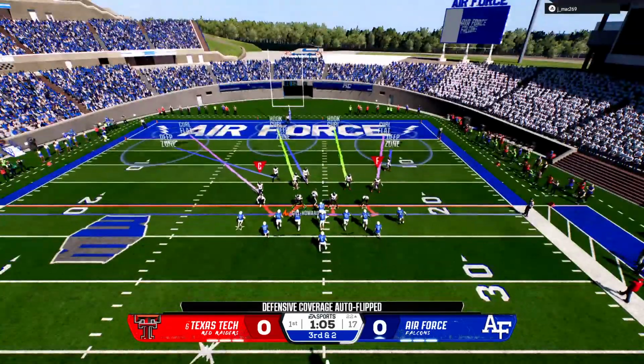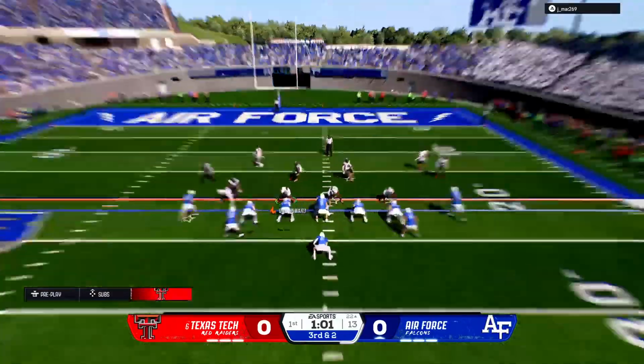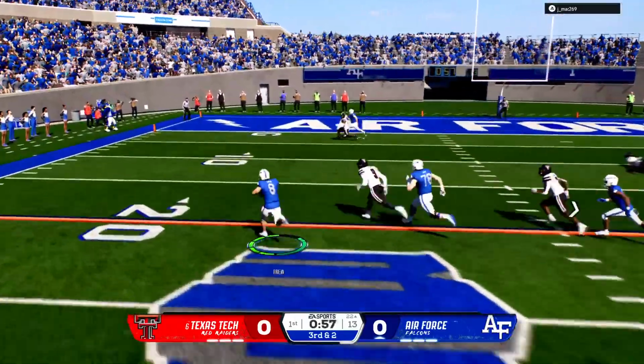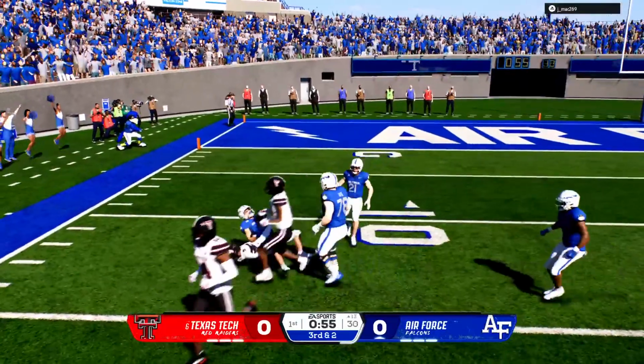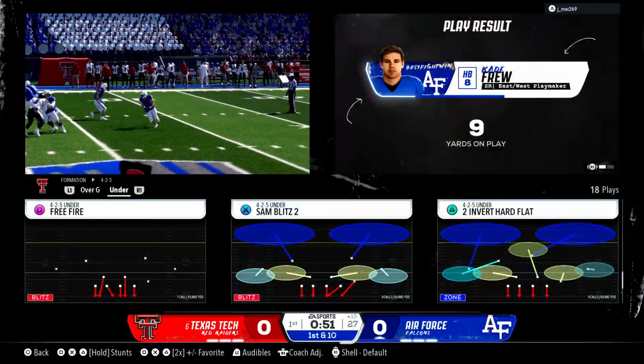They're setting the tone on this opening drive. 10th play coming here on 3rd and short. Motion from the back. They'll toss it to the left. He's in open space downfield. Picks up enough to give them 1st and 10 from the 13.